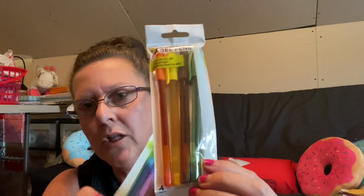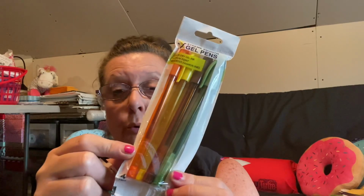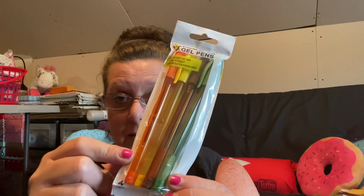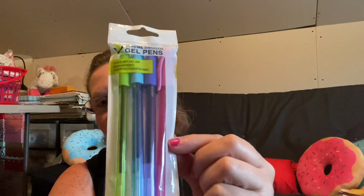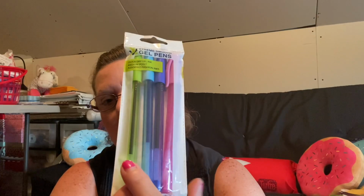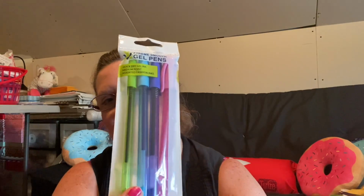Okay. Gel pens. These I haven't seen at Dollar Tree before, at least out by me. Extreme smooth gel pens. It says quick dry gel ink, medium point. You get 4 of them. I got 2 packages because I found lots of colors. Look at this set right here. To me, that just screams total fall. You've got orange, yellow, brown, and green. I've never tried these ones before, but I do like gel pens, so I'm really curious to see how they're going to write. And then this one has a lime green, a blue, a purple, and a pink. I did notice though, here's the green one, here's the ink, here's the blue, here's the purple. So, again, we're shopping at the Dollar Tree.